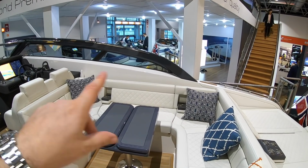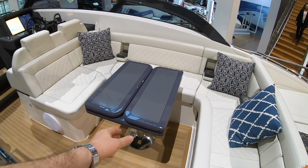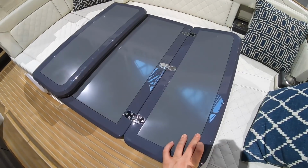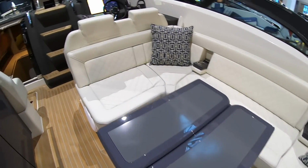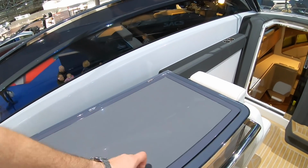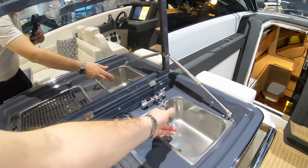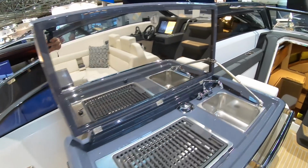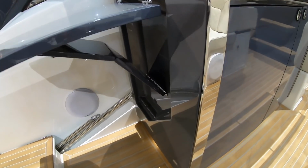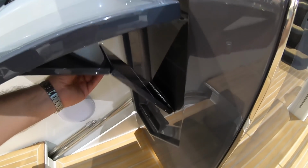And there's a very neat canopy arrangement, which when we have a look at the engines, I'll show you at the same time. So you've got a folding table just here, that just opens out for dining, and then opposite that is this very nice bar area. What you've got underneath here is your barbecue. Your sink is here as well, of course. And what's quite neat is they've put this section so that you can lift it up like that, just to give you a bit more workspace.